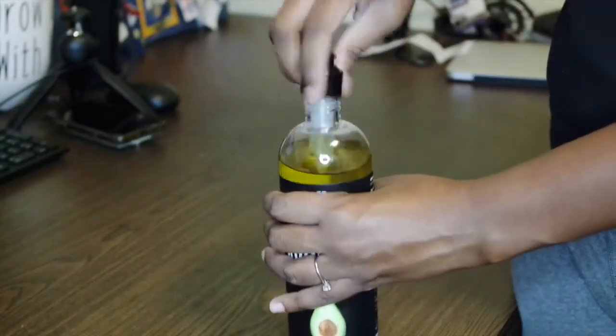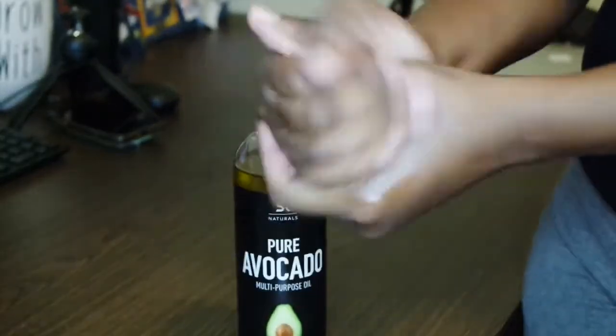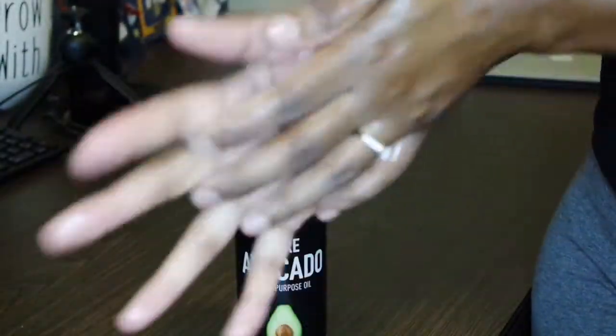So it says multi-purpose, moisturizes skin, hair, 100% pure ingredients mixed with essential oils, cold pressed, use in any DIY products. How do y'all know? Y'all knew I was going to do that? So I'm excited to try this brand and see how this is.